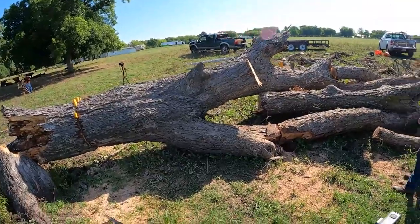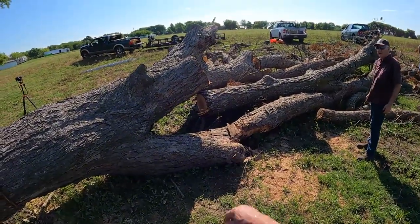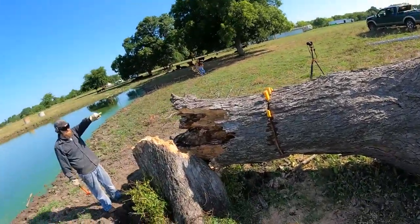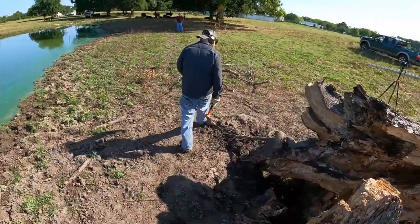Now we're gonna have to roll it over so we can finish cutting limbs. It's setting down on a couple limbs here. We might roll it over to get it off of them. You go this way. Yeah, you need to roll it that way. All right, so let me get the trailer hooked up.